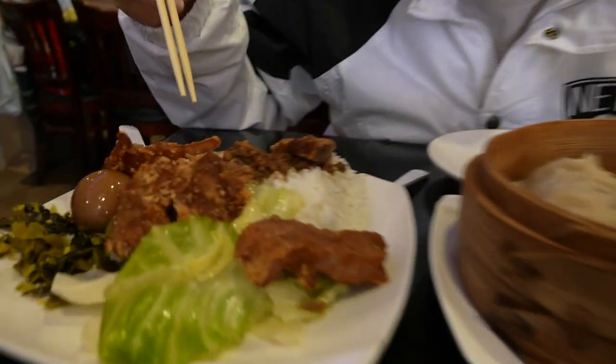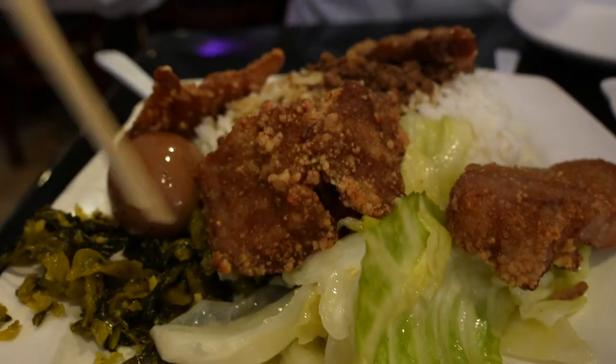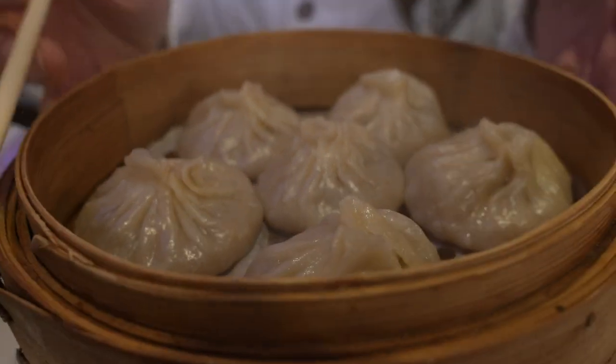All right, we got some of the most classic dishes here at Taiwan Cafe. Here you have your pai gu fan, aka your fried pork chop over rice with minced pork sauce, preserved veggies on the side, very Taiwanese. And then here, of course, you have the world famous Shaolong Bao.